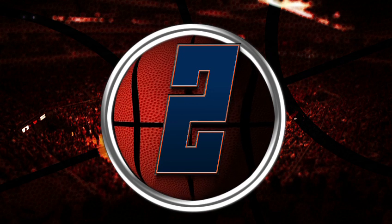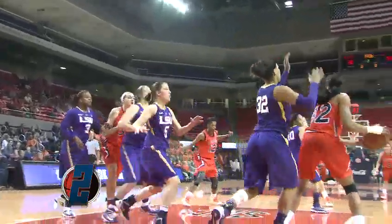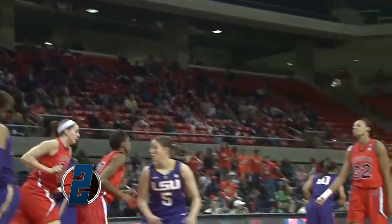Number two, Tyrese Tanner's off-balance jumper versus LSU. To Blanche, baseline left for Tanner, puts it up and in. Tyrese got bumped on that shot and no call.